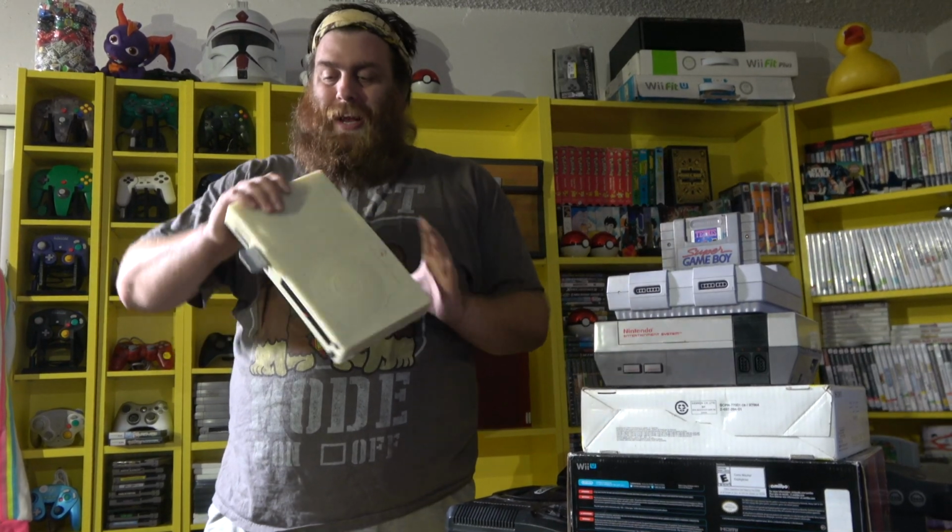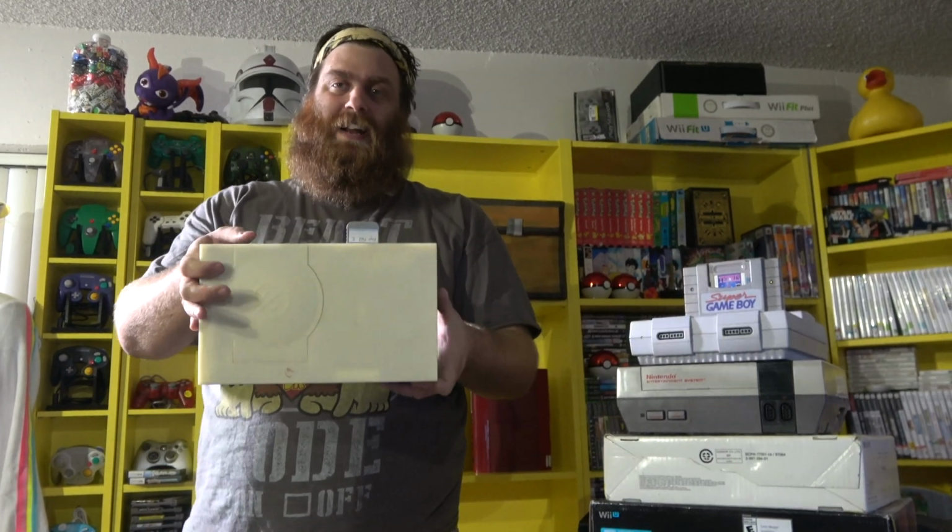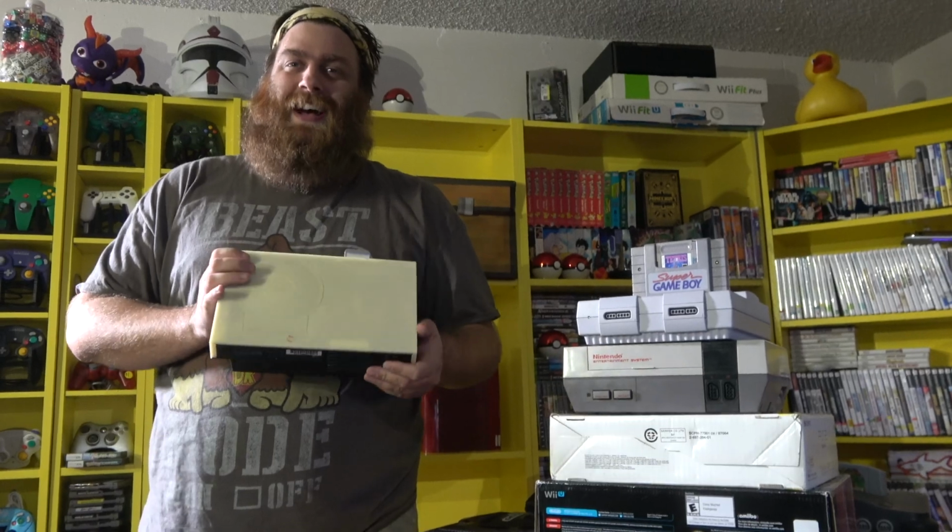But this does play regular games, so I can just plug it up and play whatever else. But I just love that. I don't know what it is all over there on the shelf, but that white extra... It's not even white. It's like Ghost, Casper white, off-white. I don't know. Patrick White. It looks like a cookies and cream Hershey bar.